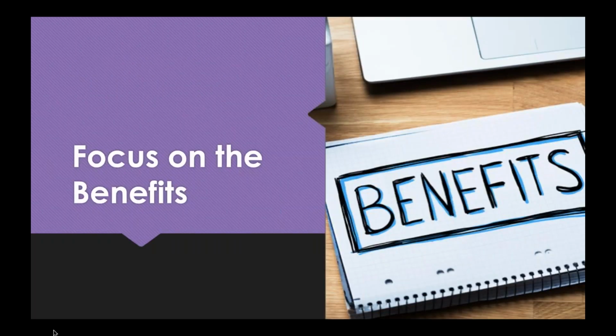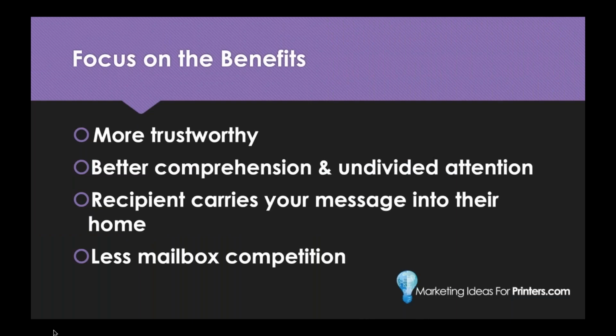Next one is focus on the benefits. So we've addressed the objections and now we're going to focus on the benefits. We talked about this a little with that PDF tool that I showed you earlier, but we're going to take that a little bit further by focusing on some additional benefits. So what are the benefits of doing direct mail? First, it's more trustworthy. Next, better comprehension and undivided attention.